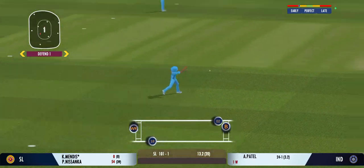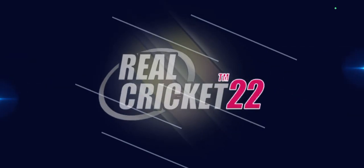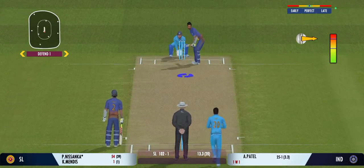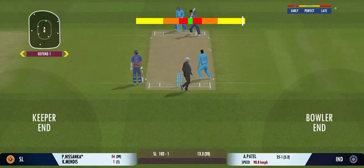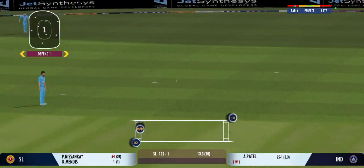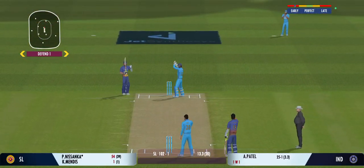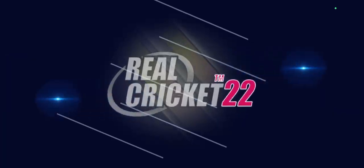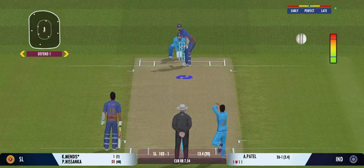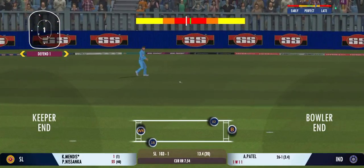Turned away for a single. Very good running between the wickets. Lucky not to have conceded more runs. I tell you what, he uses the crease well to play the spinners. Good shot by the batsman. Can they steal a second here?